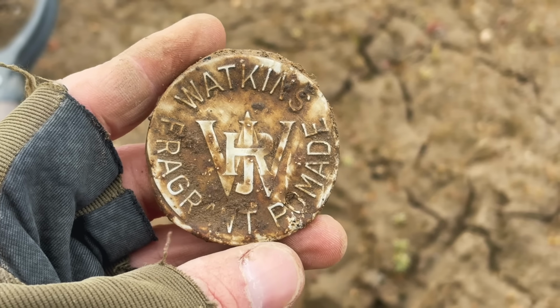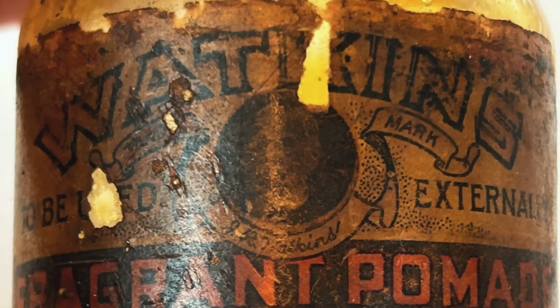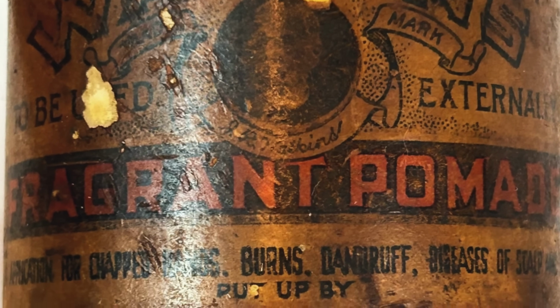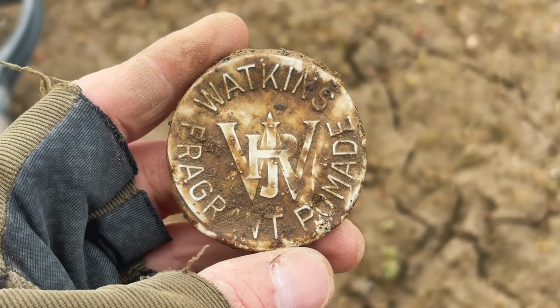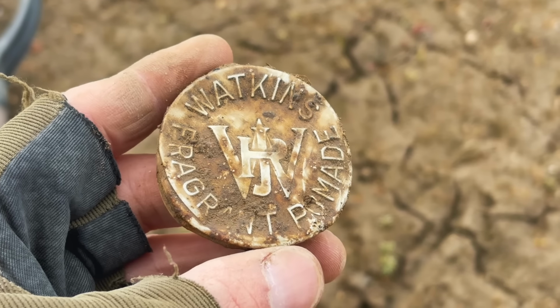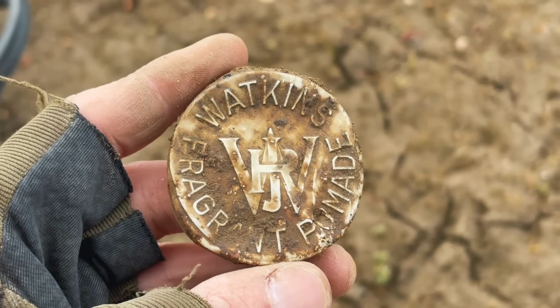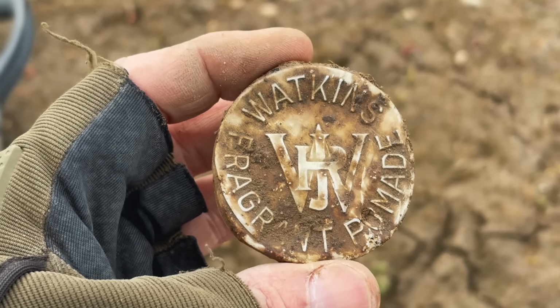But in fact, as I do a little bit of research here, it seems like this wasn't for styling your hair at all. I found an image of an original bottle and it says it's for burns and dandruff and diseases of the scalp. So this was, in fact, more of a medicine for your hair. It reminds me of some bottle digging that I have done over the last few years and finding these kind of quack medicine bottles. Did it work? I don't know. I mean, maybe, but as far as I understand it, we don't call medicine for your scalp pomade anymore. So that's kind of an interesting little historic detail. Really cool find.